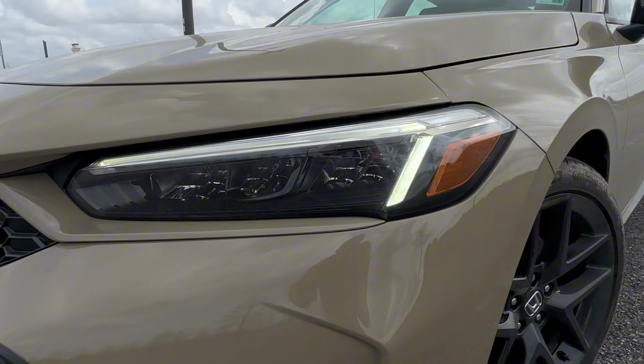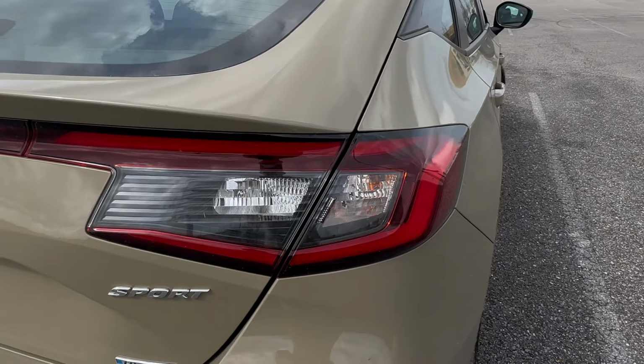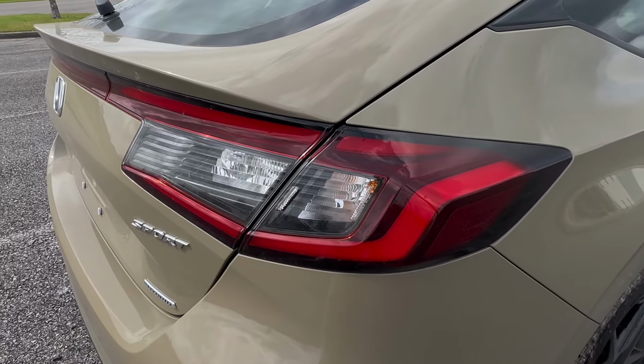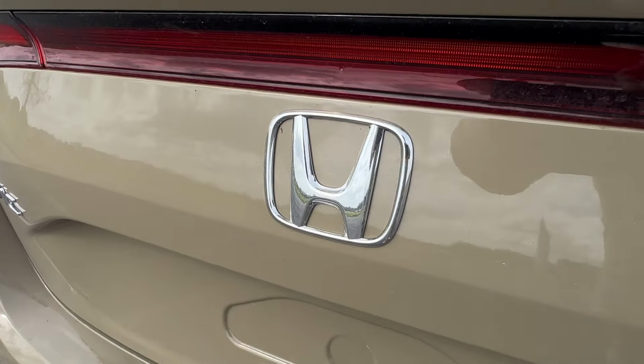Despite the facelift, we still have the same LED headlights as before, and they look fantastic. Around back, they also used the same taillights, but for some reason Honda didn't make the turn signal and reverse lights LED bulbs. Design-wise, this is basically the same Civic hatchback that people have grown to love.